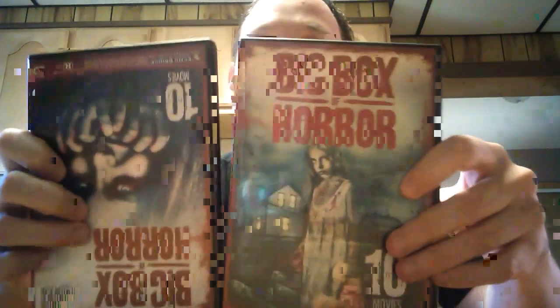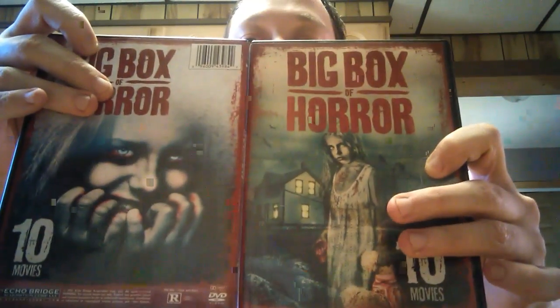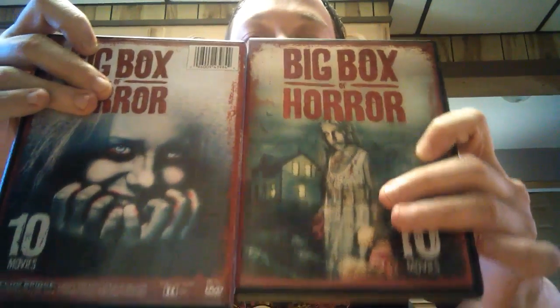So I'll get the quick Walmart DVD stuff out of the way. 2 DVDs from Walmart. Really, it's 3. But the first one, I got a big box of horror 10-movie set. I got this in the Walmart clearance bin for $3, and I might have paid a little too much for it, considering you couldn't see. The set was put in like this, so you couldn't see what the movies were. So you were just gambling $3 on 10 horror movies, having no idea what they were.